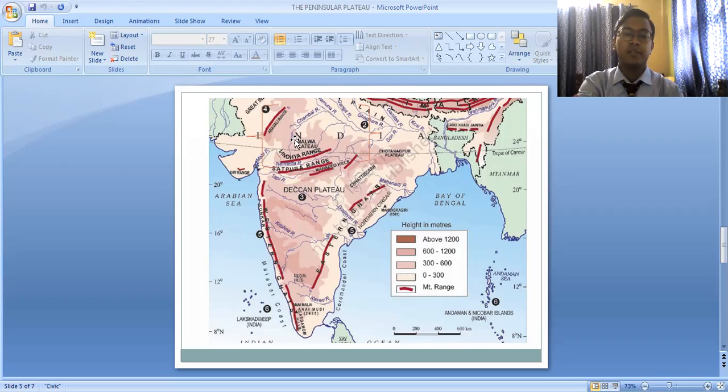Okay, that means in Rajasthan. And on the right hand side, that is in the eastern side, you can see where it is written Chotanagpur Plateau. So this is the eastern extension of the Central Highland actually.